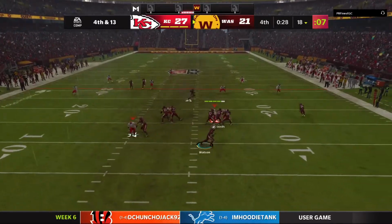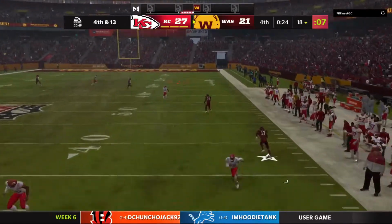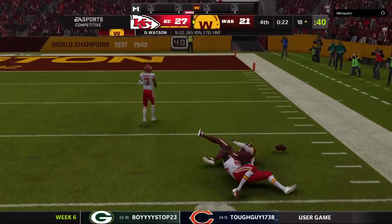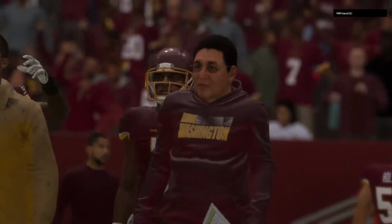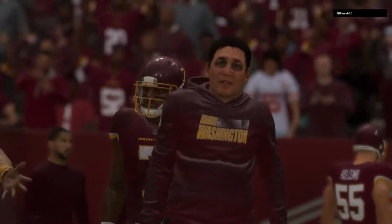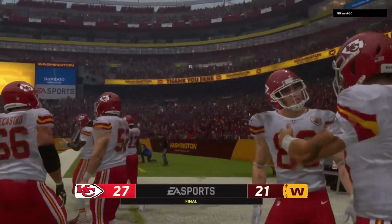Watson to throw. Escaping the pressure right. Now a desperation throw deep downfield. It's caught inside the 25. And finally he's taken down at the 18. Well, going into the final play of this game, they knew that they needed some type of a miracle there at the very end, but they couldn't get it done.